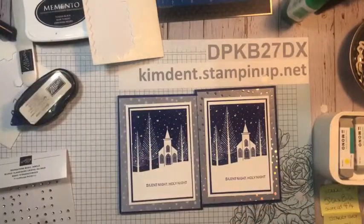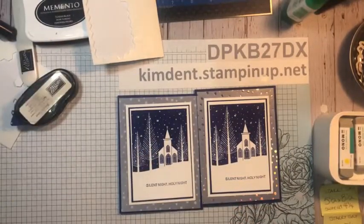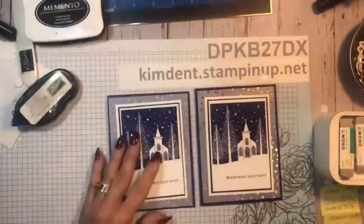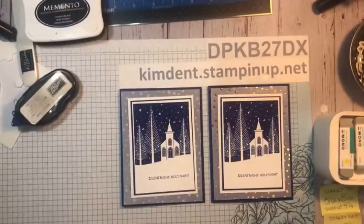The pumpkin card and the Christmas card. You're going to see me gearing up for Christmas, and also continuing to do the fall cards for a while.